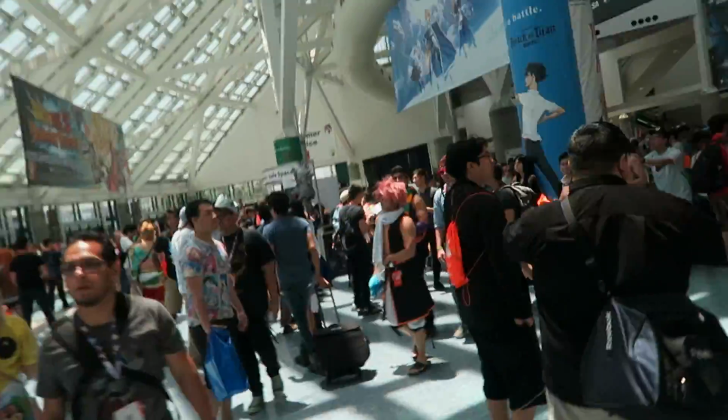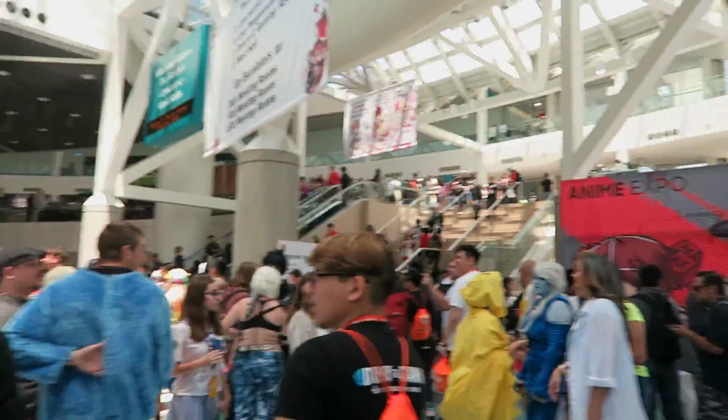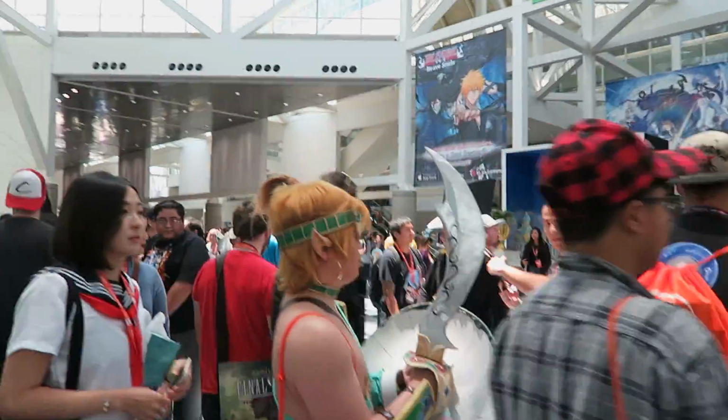Welcome guys to the main entrance here, and we are surrounded by a bunch of people. This is the midday right now, so I came a bit late, my bad. Up there is the exhibit hall where you guys will see a bunch of really cool items. Up there goes the entertainment hall. I'll get there later, and that's pretty much the main things.